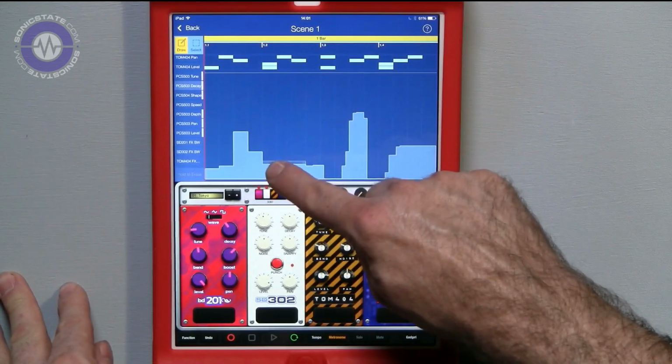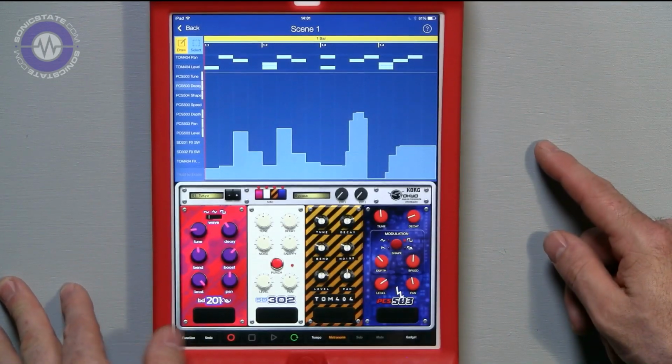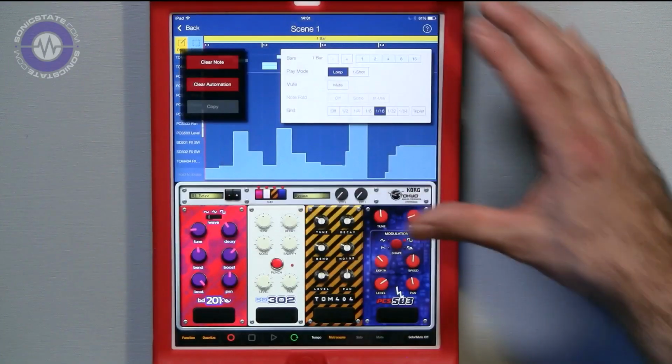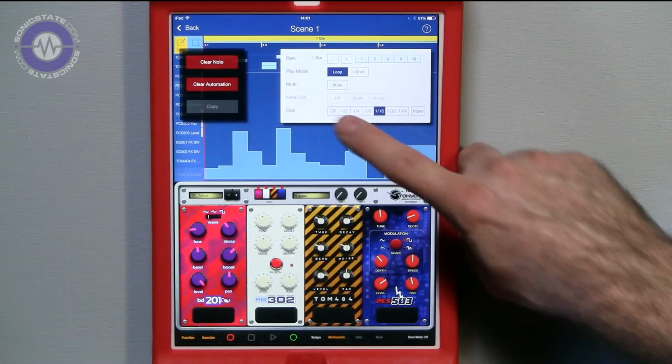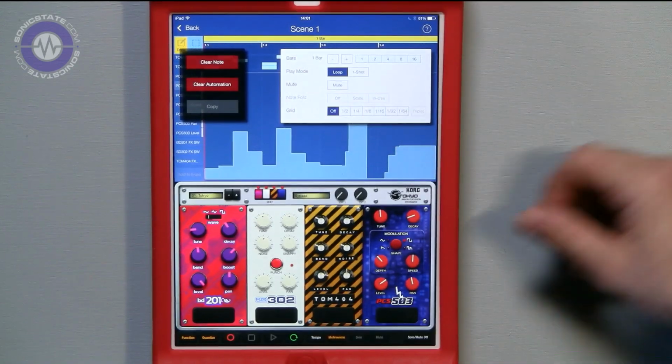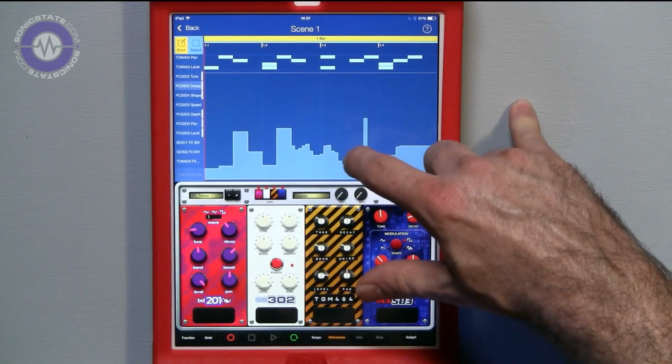Can you see how the automation is snapping to the grid? There's a little discrete button in the corner called function. If I hit function, then we get a few options open, which includes grid control. So if we were to turn the grid off and then go back, then we can get in and do much tighter. Right, still stepped, but much tighter.